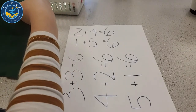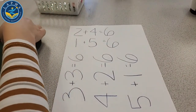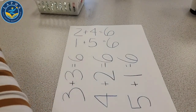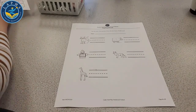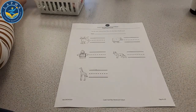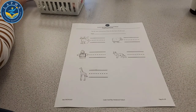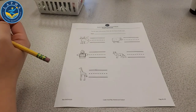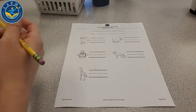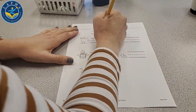Okay, so let's take a look at our worksheet that has our beginning sounds. Let's do some coloring of our beginning sounds. You ready? You got a pencil? Me too. Totally ready. Miss Kendra is my name. Is that right?